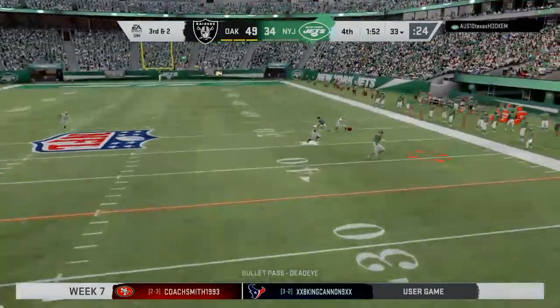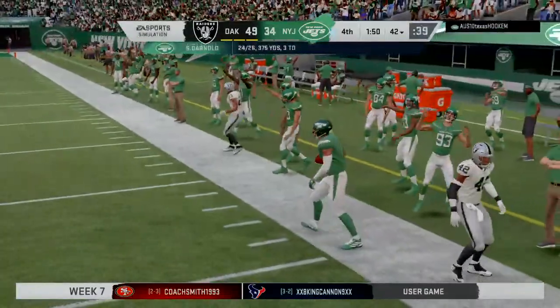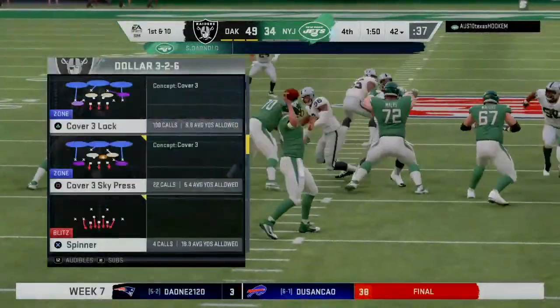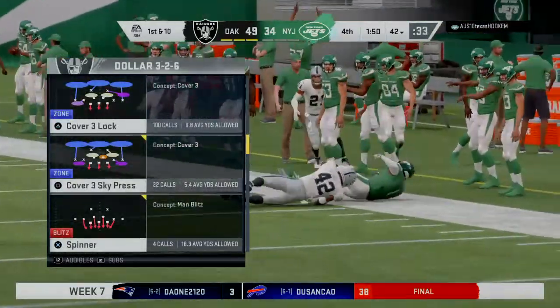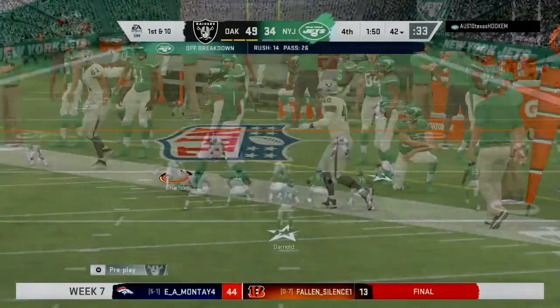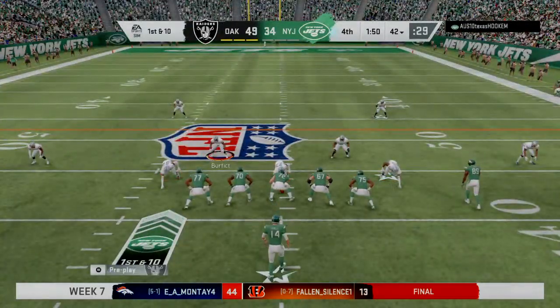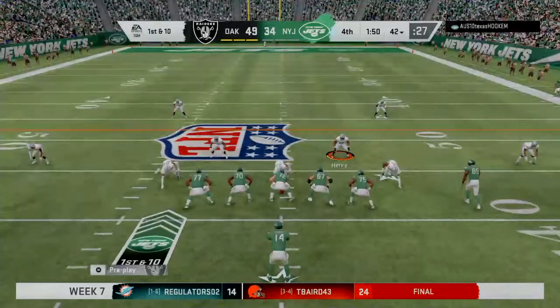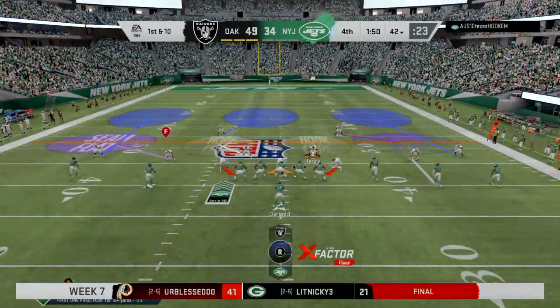3rd and 2, Darnold. And he will find his man on the outside. 7 catches for him now, and this last one, a 1st down. A little football 101 there. You just see the receiver try to run down the defender, meaning he goes right at him and really trying to move him a little bit towards the center of the field so he can put his foot in the ground and break to the out, to the sideline, and make a catch.